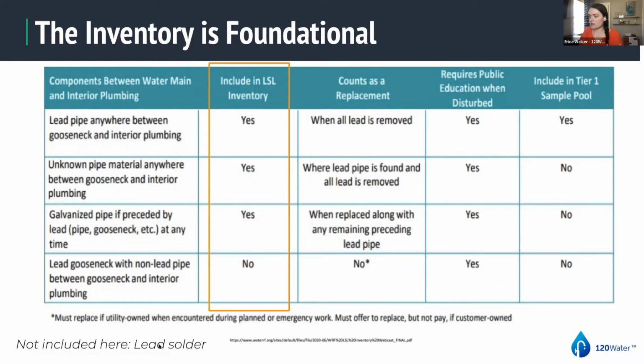A final point I would make here, we talked about this issue of lead solder. For example, you have all these elements here that can be included in your tier 1 sample pool, but notice, lead solder is not on here anywhere. So if you did not include it, you could be going out in the system, getting your eyes on these lines and missing the opportunity to identify tier sites. And that matters because if you find and remove all your lead pipes, then you don't have tier sites anymore.